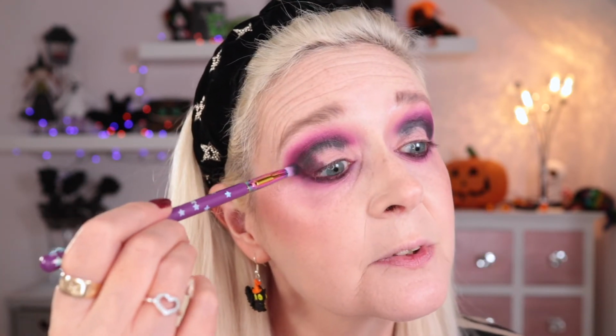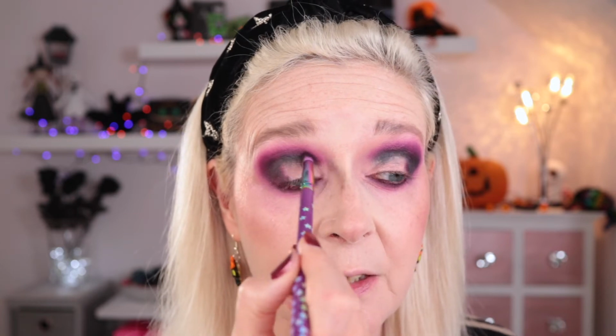I'm obsessed with using a black or a really deep colour in the outer V at the moment. It's kind of my jam at the moment. Now, without adding any additional product, I just want to work on blending between those two shades. So it's just basically circular motions backwards and forwards until we've got both of those shades kind of meshed together.